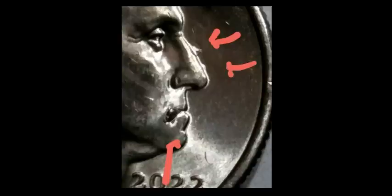This one right here, for example, sold for $25.98. This is really the only die chip coin worth selling. So if you do come across them, because they're a hot potato right now, make sure you go ahead and sell them if you don't need it for your collection.